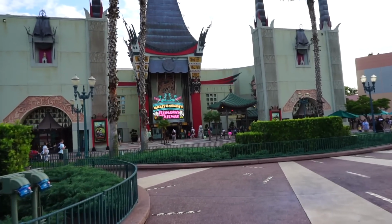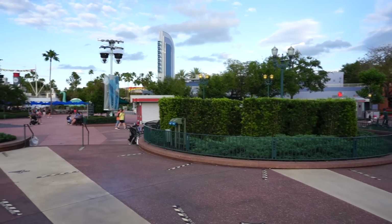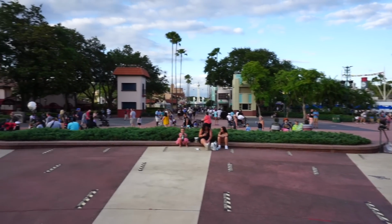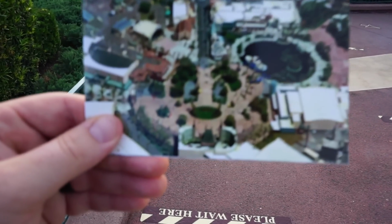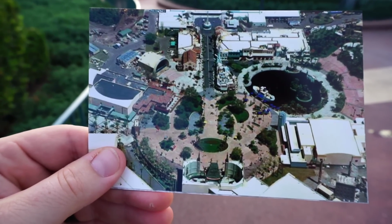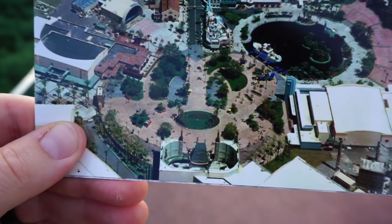This next one is kind of a doozy for those who don't know. Did you know, right here is one of the largest hidden Mickeys in all of Walt Disney World? It's true. This is Disney's Hollywood Studios. Right down here, the mouth is the Great Movie Ride. Where I'm currently standing is the nose. You have Mickey's eyes.